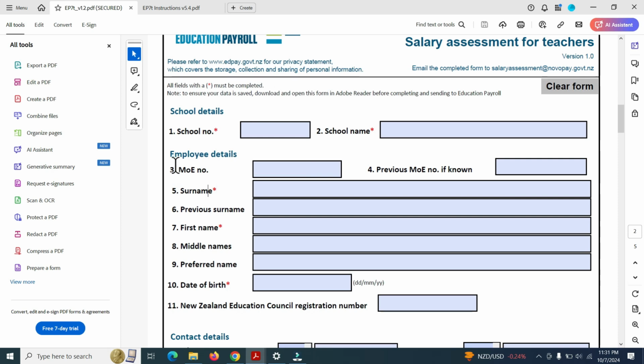In employee details, you will have to mention the MOE number, but you can see there is no red star, so this is optional. Usually you will get your MOE number once you are hired. So your school will guide you about it. Your payroll administrator, whoever is there in your school, will help you to get the MOE number. So if you have it, well and good. If not, that's fine. At this time, it is optional.